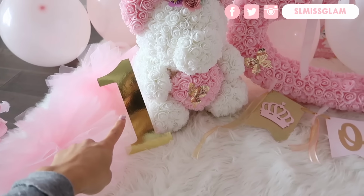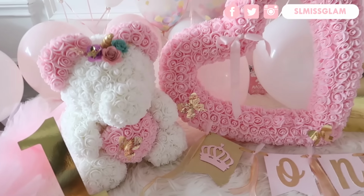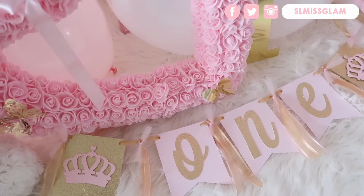And then right here, these number ones, I got these from the party store. And then for decor, I just used these little fluffy things that I got from the party store as well. I thought that'd be really cute. And then right here, I love this. I actually think I got this on Amazon, I'm pretty sure. I've got so much stuff I have to remember.